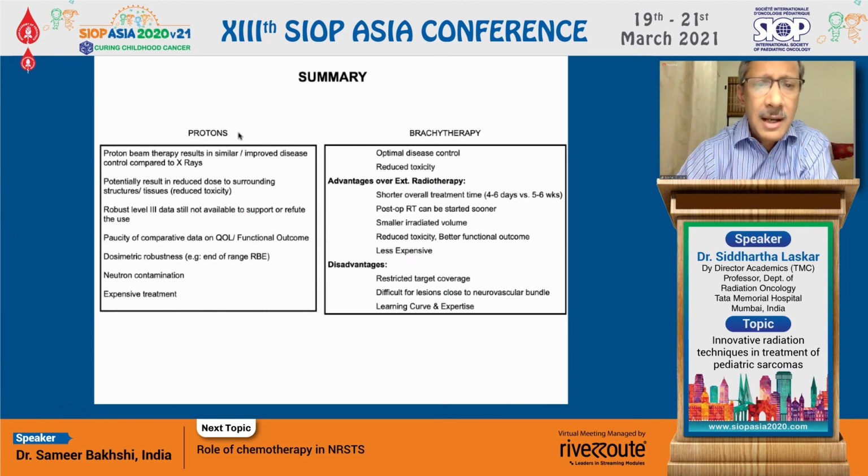And just to summarize at the end, using these two examples of innovation, particle therapy and brachytherapy: protons seem to be very useful in terms of disease control when you compare to X-ray therapy. There is significant reduction in dose to the surrounding normal tissues and thereby reducing toxicity. This could possibly also translate to a reduction in the incidence of second cancers. There is some data, but not robust data, looking at the quality of life and functional outcomes. That is a research area that needs to be done.